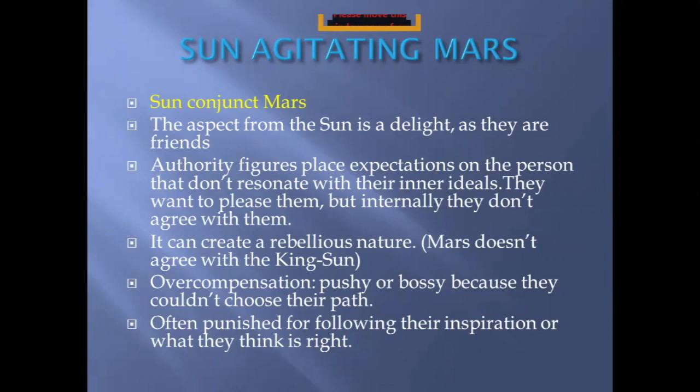So the person will try to please them, but internally they will not agree with them, and that will create a lot of frustration. This can also create a rebellious nature, as Mars doesn't agree with the king, with the Sun. And they could overcompensate as well by being a bit pushy or bossy, because they couldn't choose their path, so they're going to feel very frustrated. And they're also often punished for following their inspiration or following what they think is right. So the Sun is going to agitate that will that Mars has to follow their inspiration or to do what they think is right.